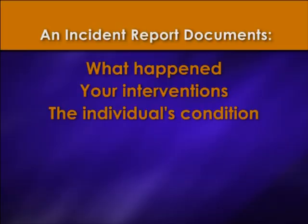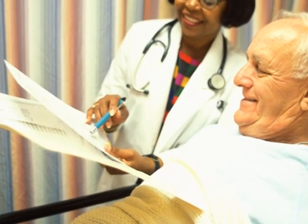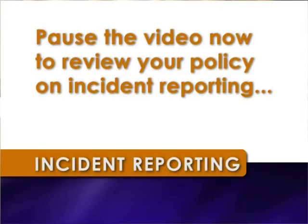Now keep in mind, an incident report is different from your narrative documentation or charting that is done in the person's record. Be sure to check your policy on incident reports and understand it thoroughly.